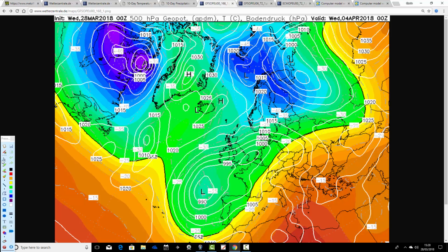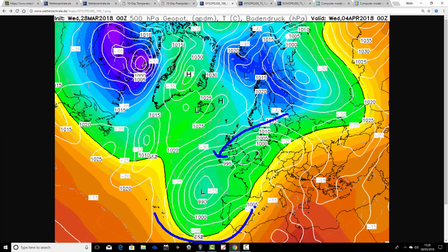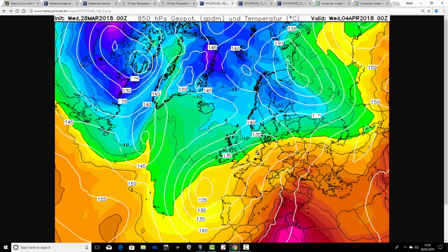That's how things looked on the midnight run of the GFS by midnight on Wednesday. So again, all the cold air is into the north. We've got all of this warm air being dragged up from the Canary Islands in that sort of direction. And then there's a weather front that's in that sort of position. So what the midnight run of the GFS actually did, it had that cold air winning the battle.